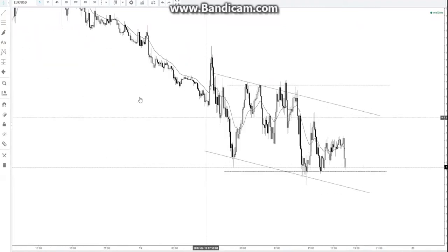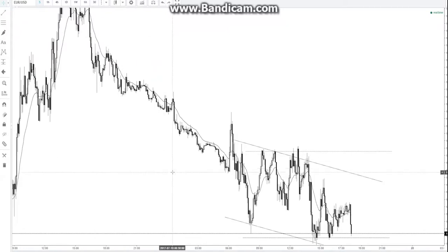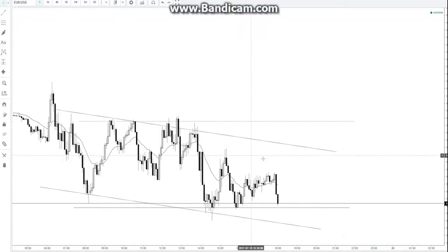Today opened with a big gap down. Prices were always in short, strong bear breakout. Prices were in a small trading range on the open.